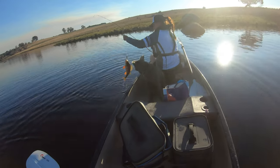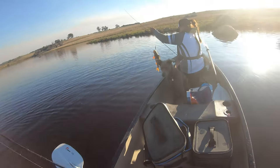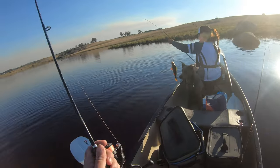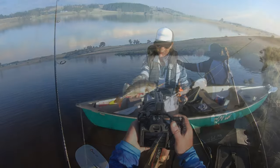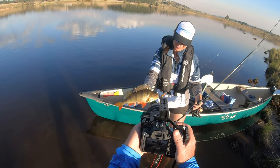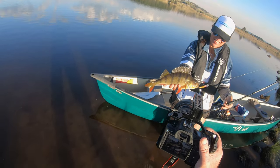It's a decent sized redfin. It's a beauty. My biggest redfin. Is that okay? It is a good fish, yeah. I'll get my line off and we might take you to the bank and get a photo of that one. Nice light on him there. Just trying to get that tail around a bit towards me. That's it. So light.